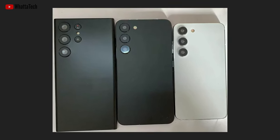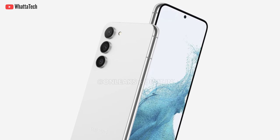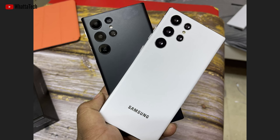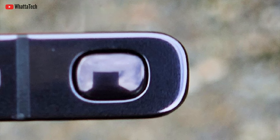Now, leaked renders previously suggested that the Galaxy S23 and the S23 Plus will look almost identical, just a different size. And the S23 Ultra will also look identical to the S22 Ultra. And the dummy units are showing just that. Just the camera cutouts are a little bit bigger, and there are a few other minor differences, like it is slightly taller and wider but thinner. At the same time, it has flat sides, and according to some other reports, it will also have thinner bezels.